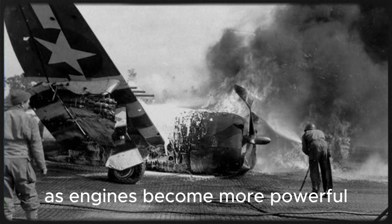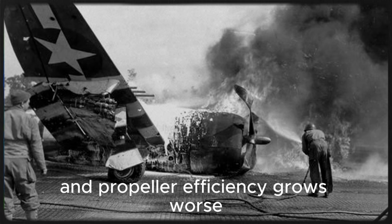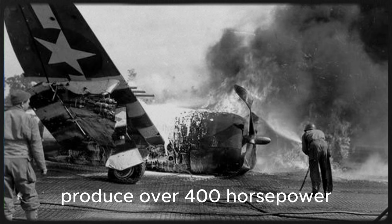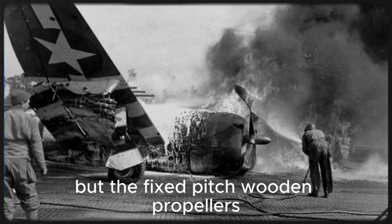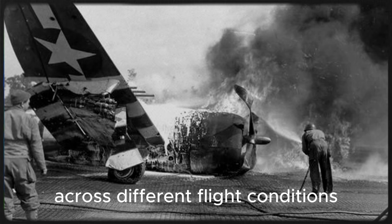As engines become more powerful, the mismatch between engine capability and propeller efficiency grows worse. The Army's new Liberty engines produce over 400 horsepower, but the fixed-pitch wooden propellers can't efficiently convert that power into thrust across different flight conditions.